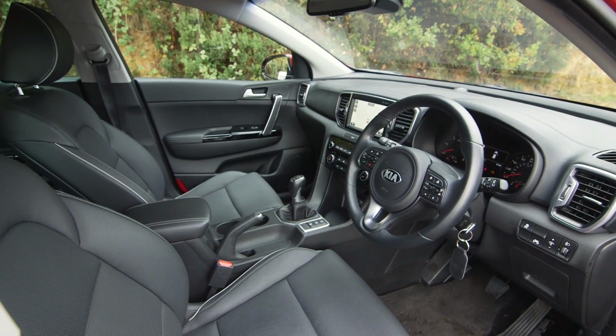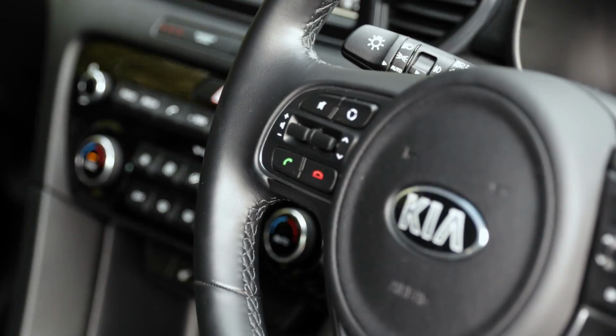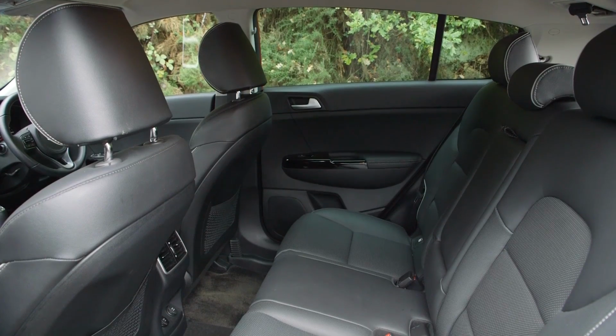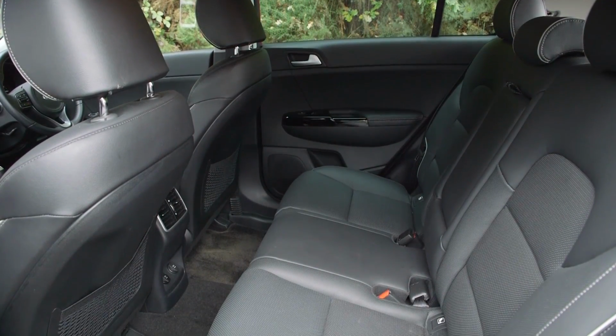Inside, the Sportage is solidly made and very well equipped. There's enough adjustment to the seat and wheel for drivers of most shapes and sizes to get comfortable. The rear seats have enough space for adults, and air vents between the two front seats keep those in the back supplied with chilled air.